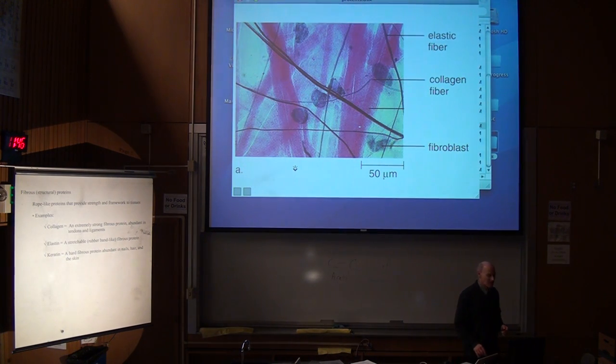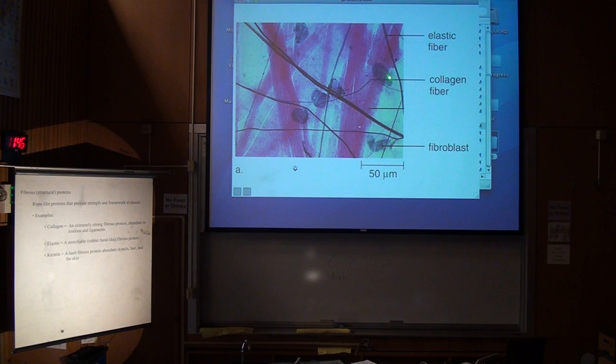Here's a photograph of some sort of tissue in the body, and there are little black dots on the cells. Those are the nuclei of the cells. But notice that there are all these things crisscrossing. There are the big fat pink lines here. Those are fibrous proteins. And these little black lines crisscrossing here are also fibrous proteins. So the cells are embedded in this network of fibrous proteins crisscrossing back and forth.